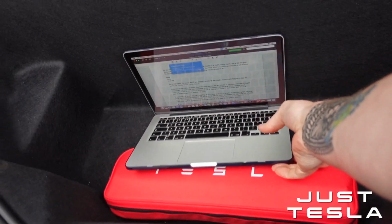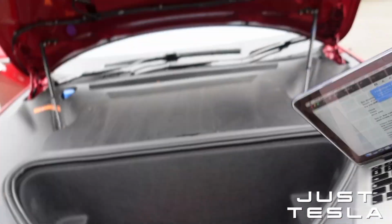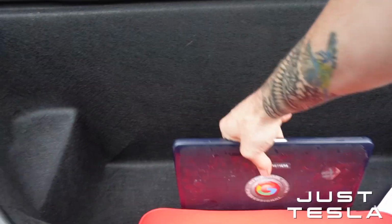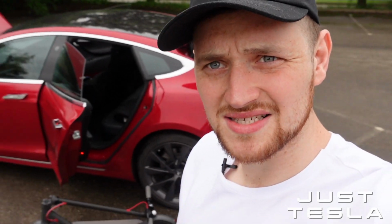Just for size reference, guys, it's deep, it's big, it's a big boot. That's a MacBook, it's big. So the Model S is a big car. It's a very big car.